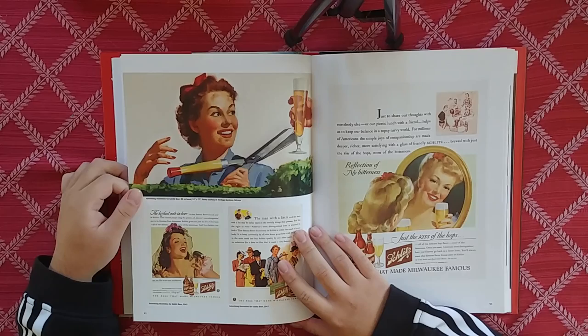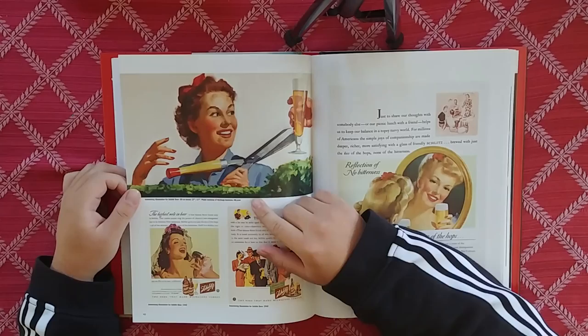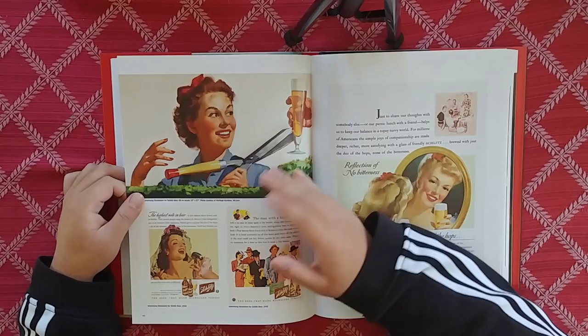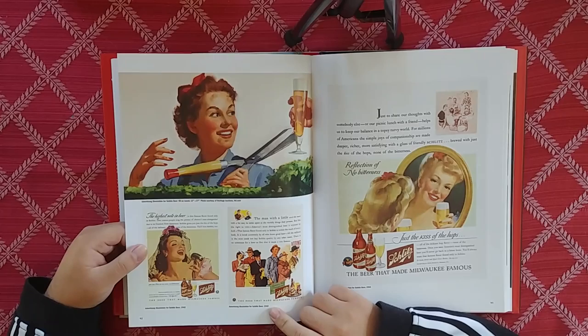So this is made for Schlitz beer. Okay. Yeah, so we have a woman at work, right? She's trimming those hedges, and a man, presumably her husband, offers a stout little beer. Okay. Perfect little drink for a refreshing day, after a day's hard work, right? Beautiful. Look at that. The highest note in beer. Okay.